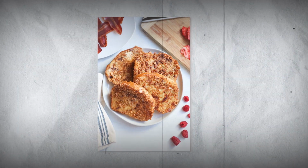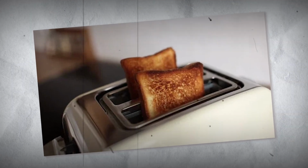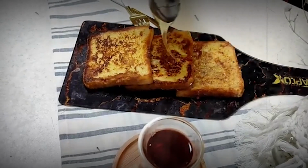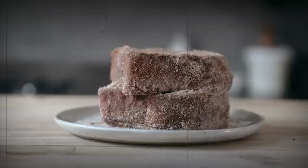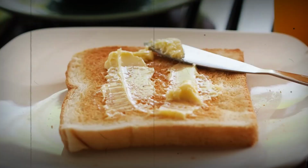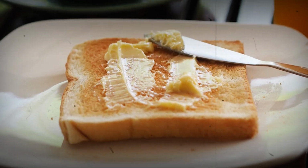Preparation was straightforward. Bread was toasted until just crisp enough to hold the toppings without sogging, then buttered while still warm. The cinnamon-sugar mixture was sprinkled evenly, sometimes pressed lightly to help it stick. The result was a crunchy, sweet slice of toast with the warm spice of cinnamon complementing the buttery richness.